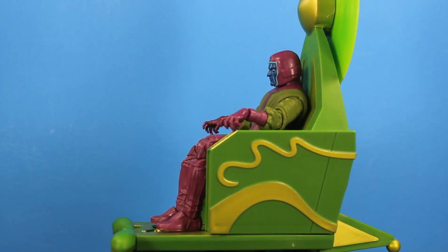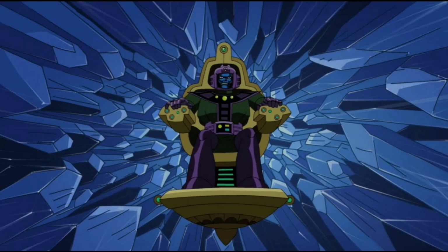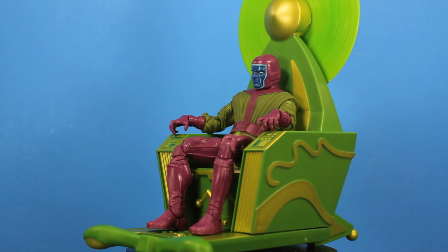Definitely the best figure out of the Gamerverse Joe Fixit wave. Also, if you haven't watched the Avengers Earth's Mightiest Heroes animated series, I highly recommend you do, as he was the most badass villain on the show in my opinion. Best Marvel Legends villain figure of 2020.